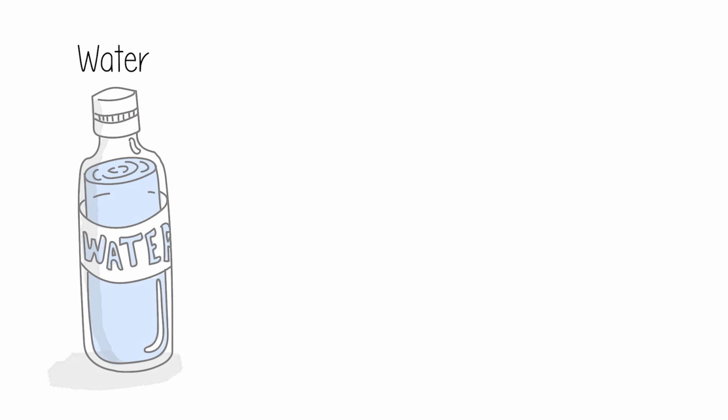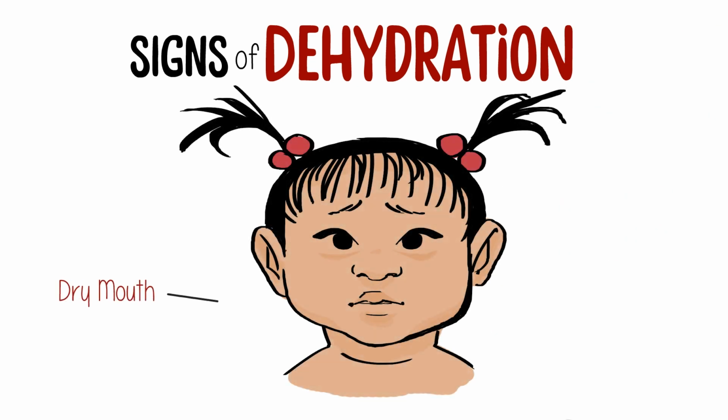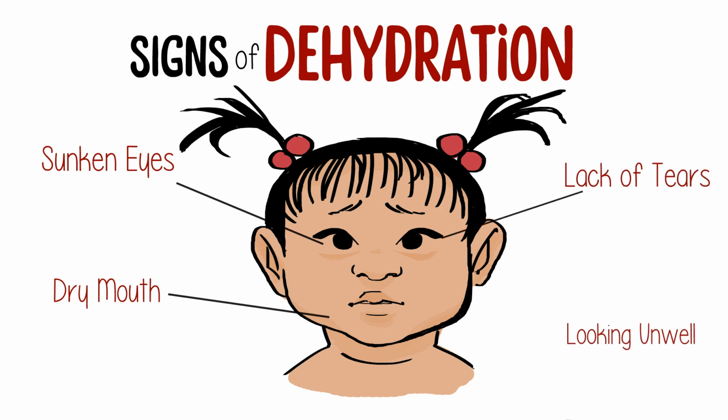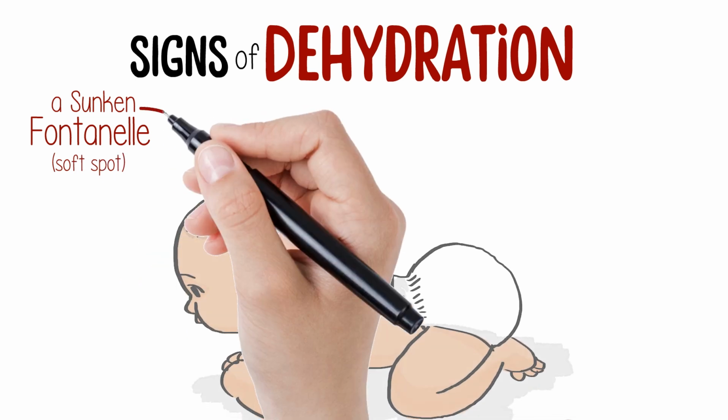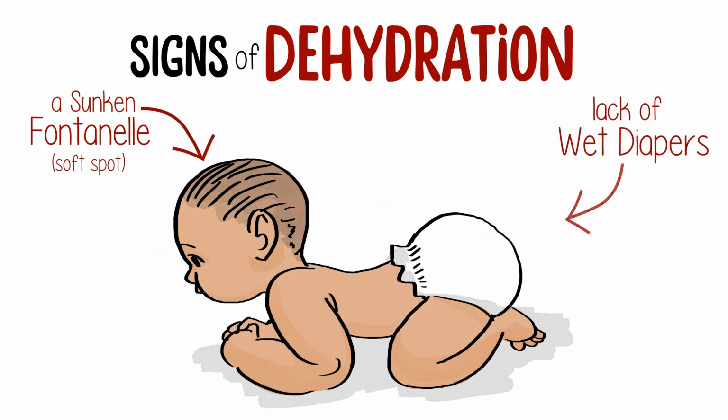2. Ensure she is having plenty of fluids and watch for signs of dehydration. Signs of dehydration include less urine than usual, dry mouth, sunken eyes, lack of tears, and generally looking unwell. In babies, look for a sunken fontanelle, the soft spot on their head, or a lack of wet diapers.